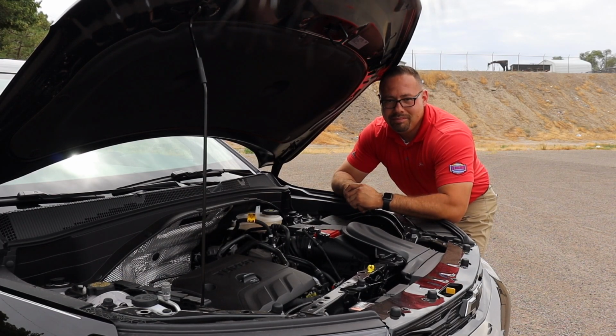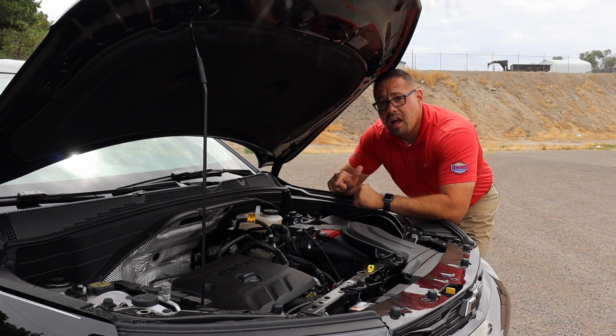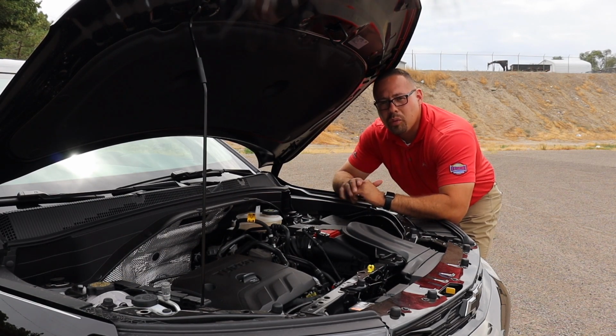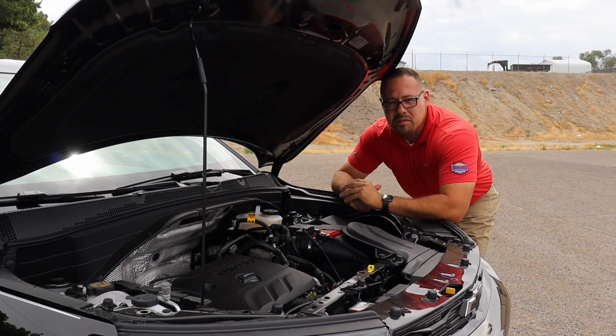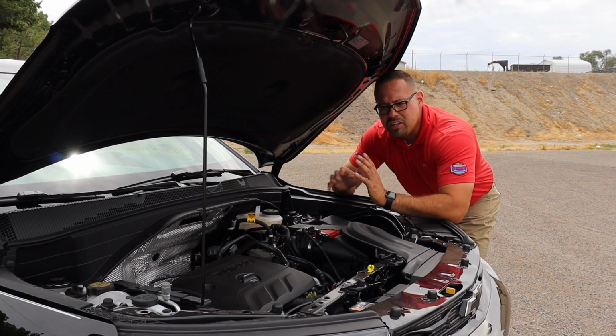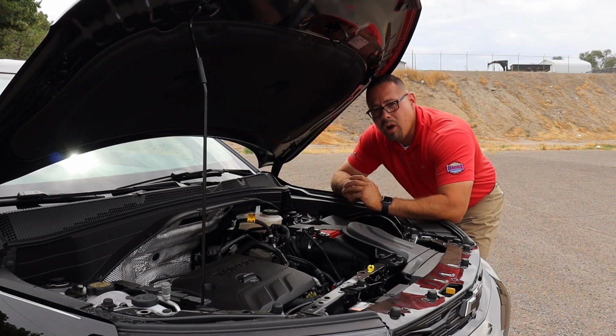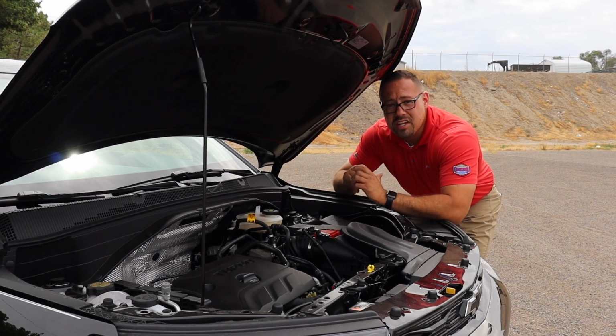All right, let's go ahead and talk a little bit more about what this vehicle is all about, and let's take a look around it and see some of its awesome new styling looks, features, and we'll also be talking on the second video about the interior of this car, so stay tuned.